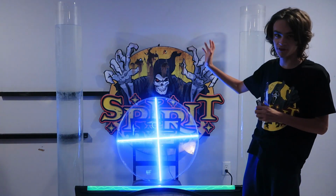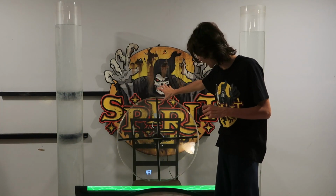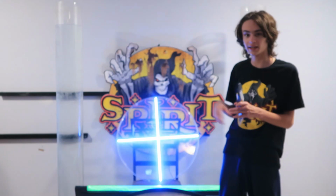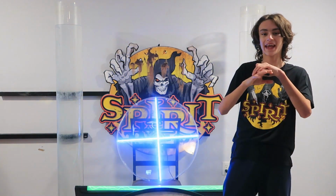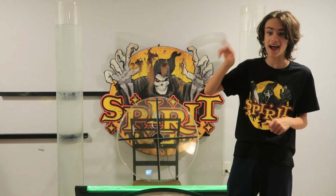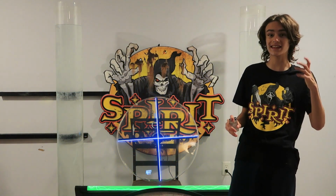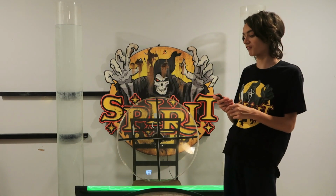What the contraption is, as you can see it's lighting up, is that the fan has a bunch of little LED lights on it, and it works together to create a video or a photo, and the fan is spinning so fast that to your eye, it looks like a TV playing a video or a photo.